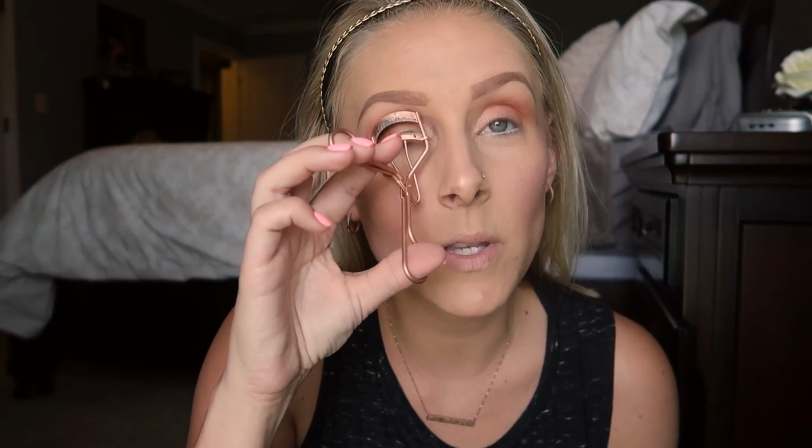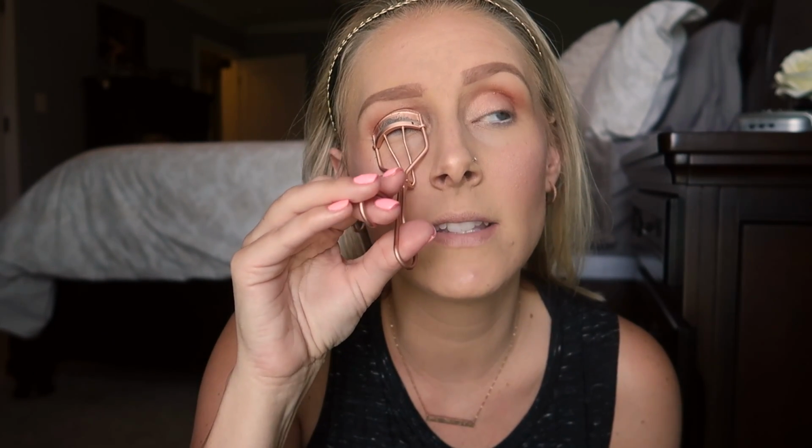I think those are probably the main ways that I use it, and I know that that doesn't really seem like a lot of ways to use it, like it's a lot of money. That's why I say it kind of depends on, is it worth it? It depends on your personal preference.